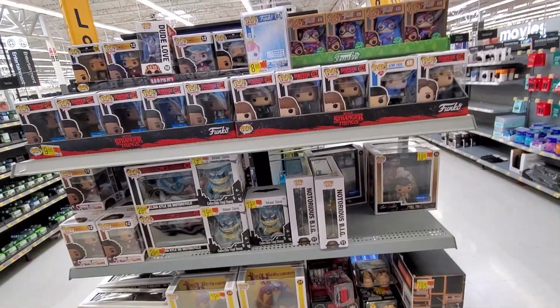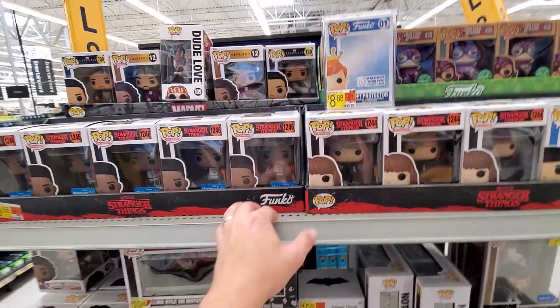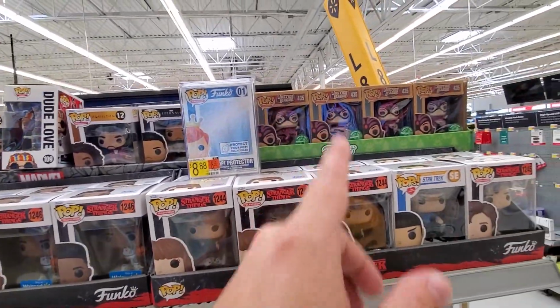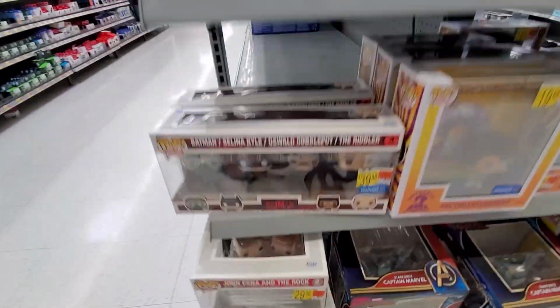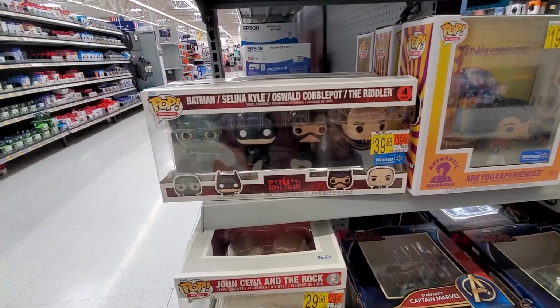Okay, the only other display that I found had some pop albums right here, some Hamilton, and some other displays with a bunch of Lucas, a bunch of Stranger Things, and some other random Marvel stuff and more Earth Day things as well. So I think that's going to be it. Actually, I guess I should show this off too. There's this 4-pack of Batman that I don't think I've seen at any other Walmart, so that's pretty cool.